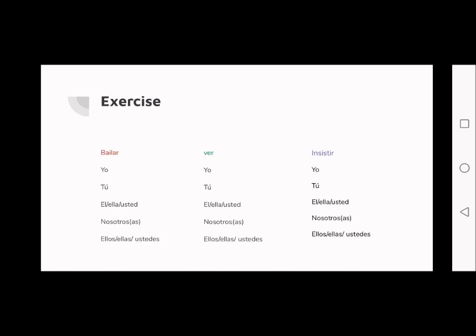Exercise. We have the verb bailar, which is to dance. We have ver, which is to see. Insistir is to insist. So here I'm going to give you guys a chance to complete it quickly on a piece of paper, and then I'm going to give you the correct answer for each verb, depending on the subjects.